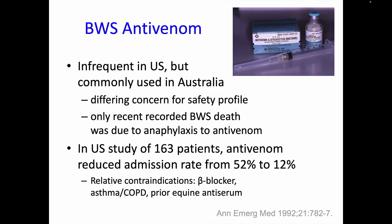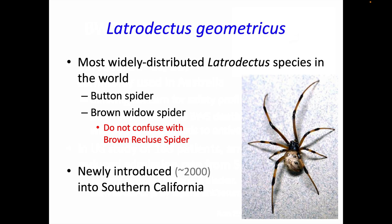Now, I mentioned earlier that the latest widow spider species to come on the scene in the United States is Latrodectus geometricus. In fact, this species, called the brown widow spider here and the button spider in some other countries, is the most widely distributed species in the world because it has this habit of hitching rides on cargo from place to place around the world. It was fairly recently introduced into Southern California around the year 2000. And had previously been found in Hawaii and is also spreading along the coast of the Gulf of Mexico.